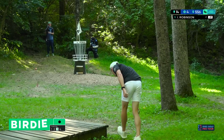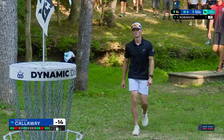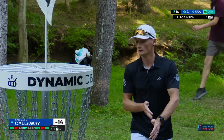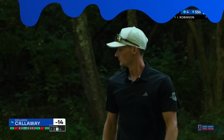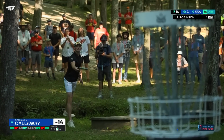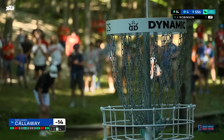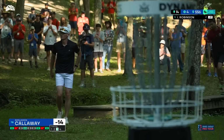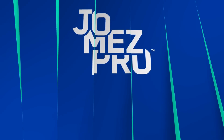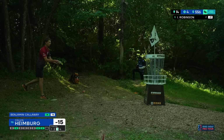That's too pretty. That is too pretty. That is classic Ben Callaway putting form. One of my favorite forms to watch, man. He is so pure from that range. Yeah, one of my favorite putts to watch. Perfectly flat, almost on the stripe. Comes in with pace, purpose. Just the right amount of hyzer, too. And he's quiet. His body's quiet when it happens, you know? Not a lot of moving parts.